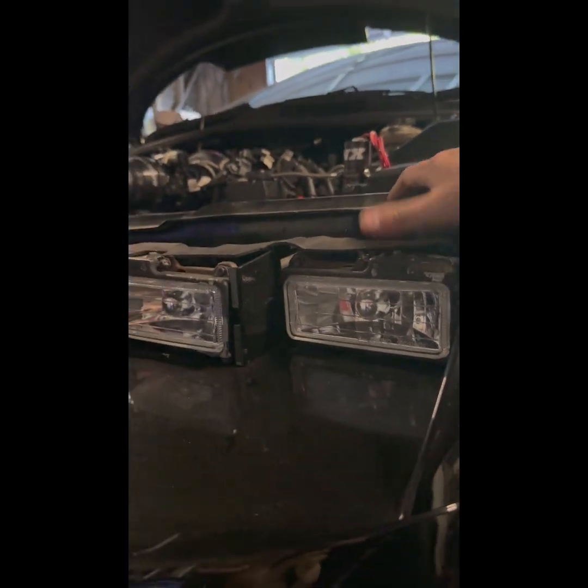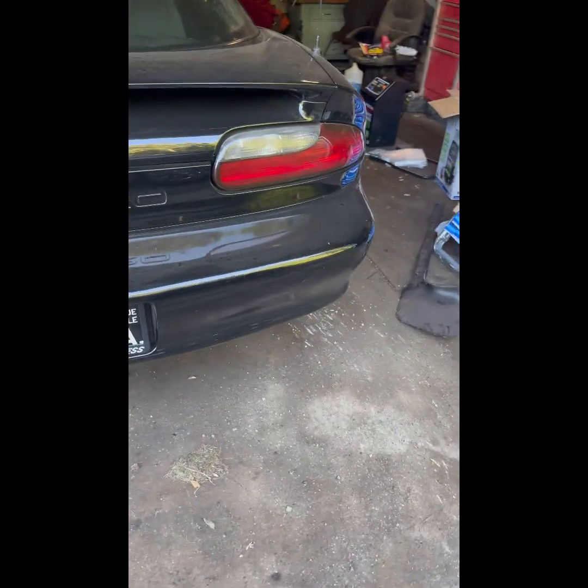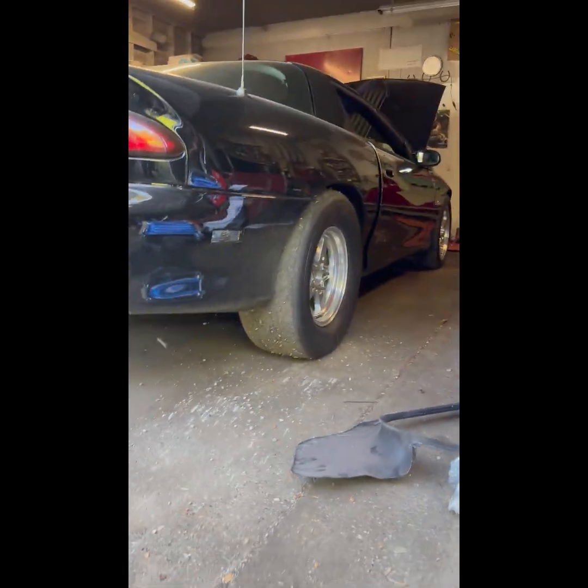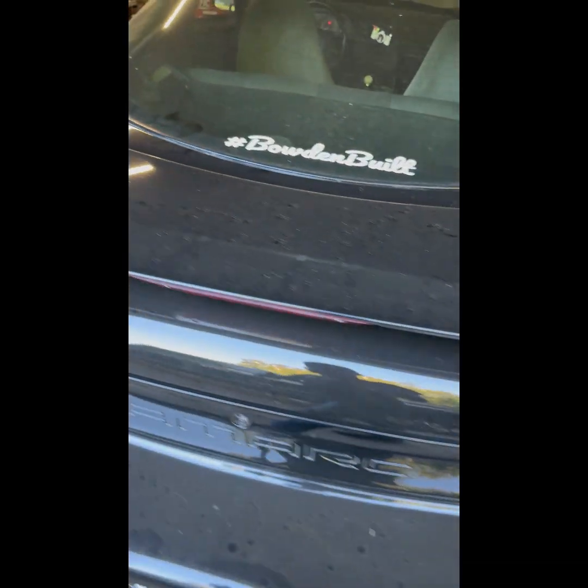So I'll go ahead and start it so y'all can hear it. I did do these really cool headlights in it. These are called Depo. It's a retrofit kit that puts LEDs in these 93 to 97 cars. Go ahead and start it, let y'all hear it. There's the headlight.